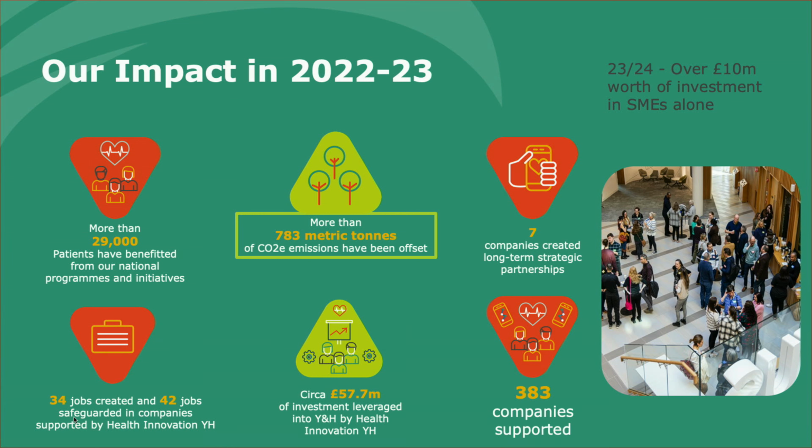We measure all the impact of what we do as well. So in our team alone, last year we engaged with over 380 innovators. And that's not just an email exchange, that's at least a triage call with members of our team, and that can then turn into long-term relationships, with 7 of which we've had strategic partnerships with. And that's where we might have worked on multiple grant bids with companies in the NHS in our region, actual project delivery as well with our delivery team, and then for evidence generation as well.